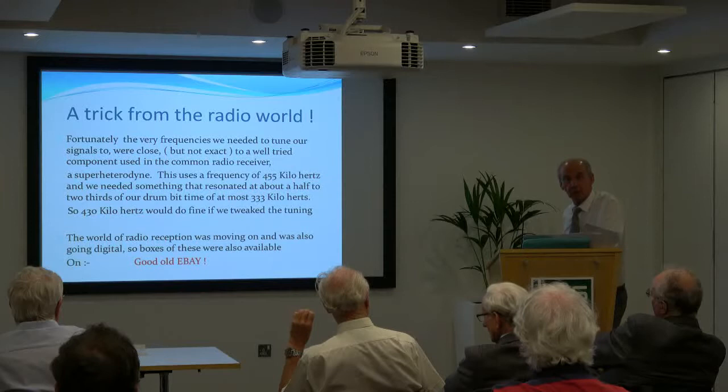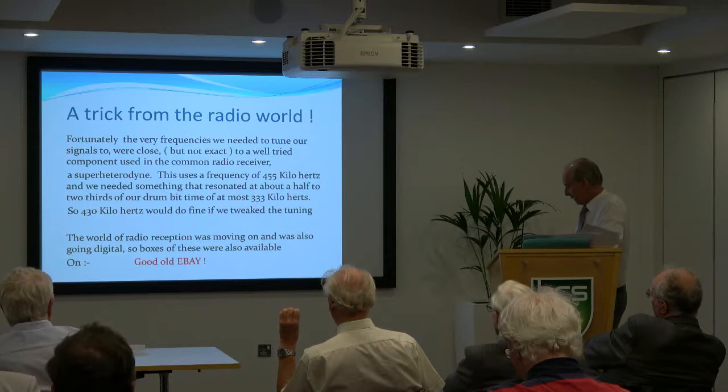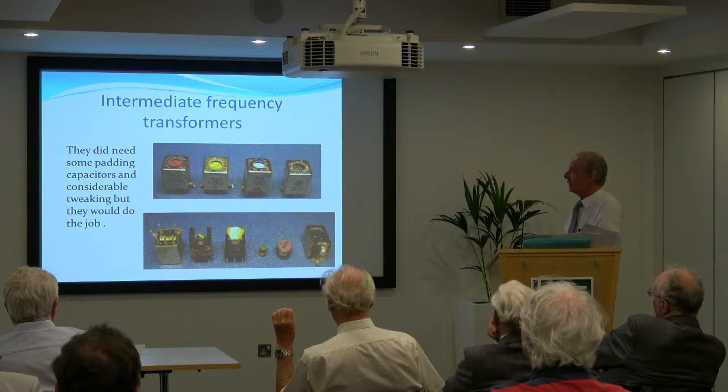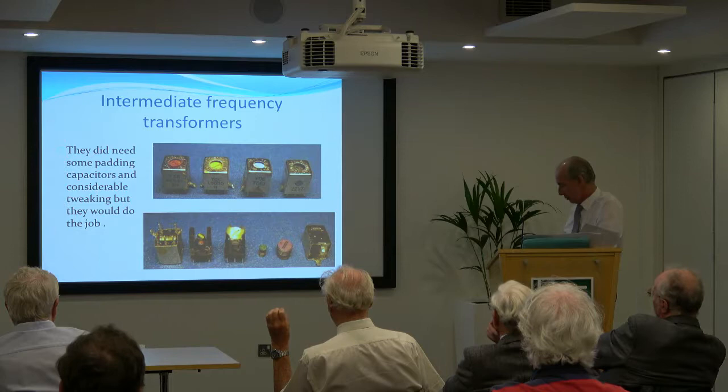The world of radio was changing, everything was going digital, so there were boxes and boxes of intermediate frequency transformers available. Good old eBay. The one thing that we did when we did the 1301 version: these came in varieties of red, yellow and white, depending upon where they were used in the superhet circuitry. What we quickly learned to do is, when we did ours, we painted them orange. They were ours.